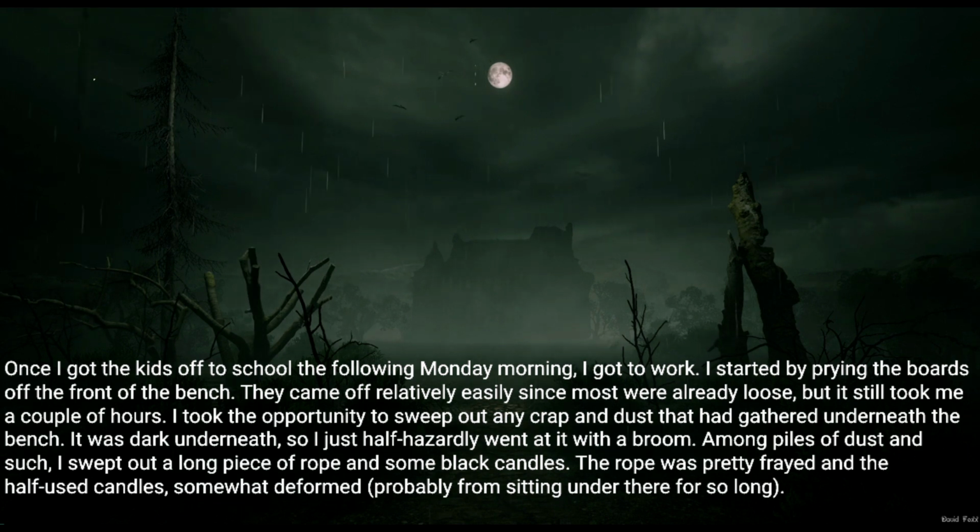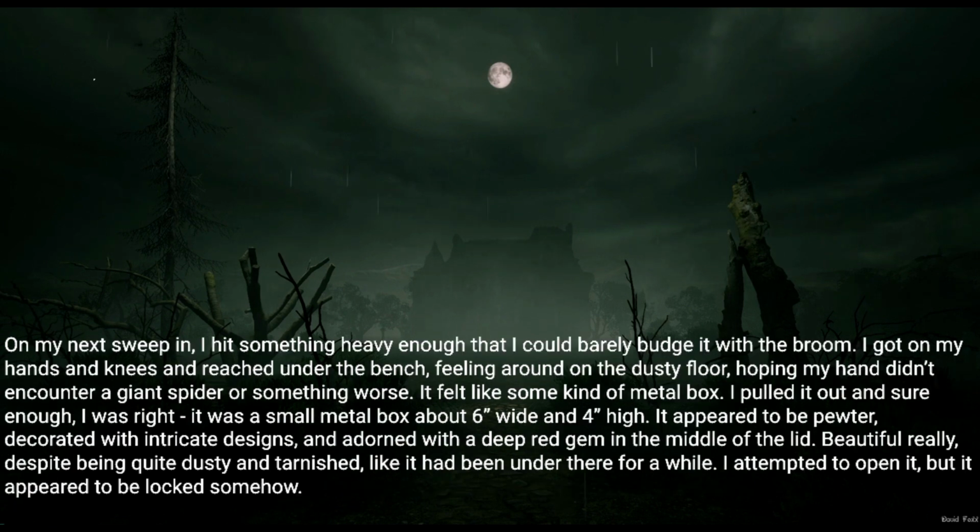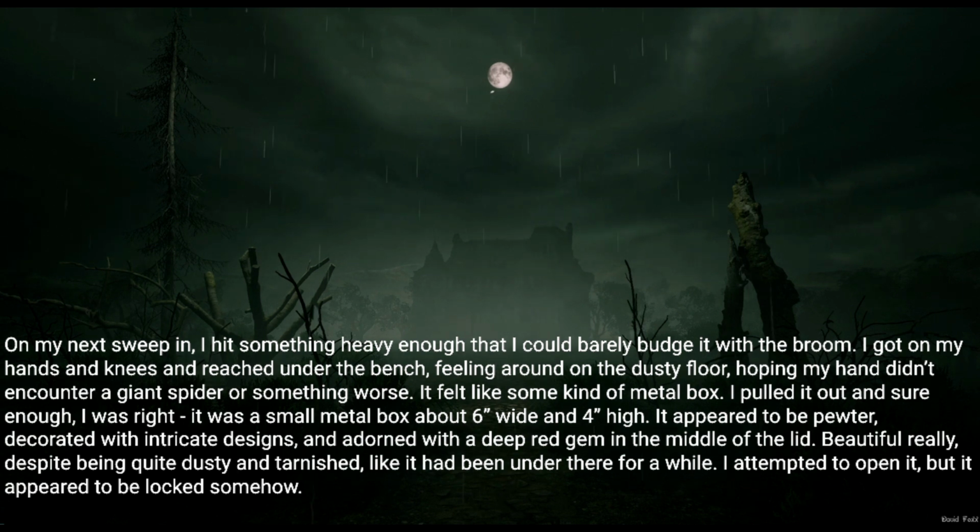I took the opportunity to sweep out any crap and dust that had gathered underneath the bench. It was dark underneath, so I just haphazardly went at it with a broom. Among piles of dust and such, I swept out a long piece of rope and some black candles. The rope was pretty frayed and the half-used candles, somewhat deformed, probably from sitting under there for so long. On my next sweep in, I hit something heavy enough that I could barely budge it with a broom. I got on my hands and knees and reached under the bench, feeling around on the dusty floor, hoping my hand didn't encounter a giant spider or something worse.